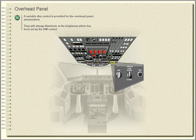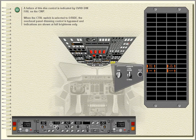Overhead panel. A variable dim control is provided for the overhead panel annunciators. They will always illuminate at the brightness which has been set by the dim control. A failure of this dim control is indicated by overhead dim fail on the central warning panel. When the control switch is selected to override, the overhead panel dimming control is bypassed and indications are shown at full brightness only.